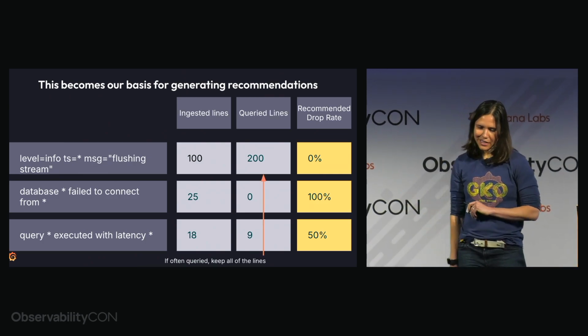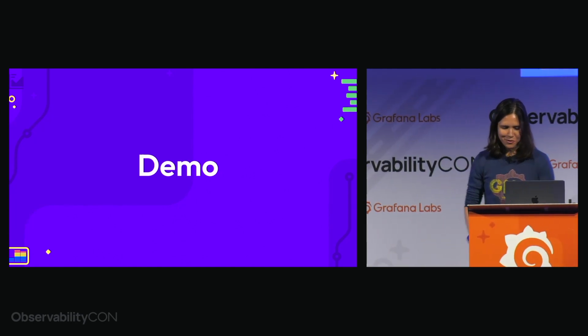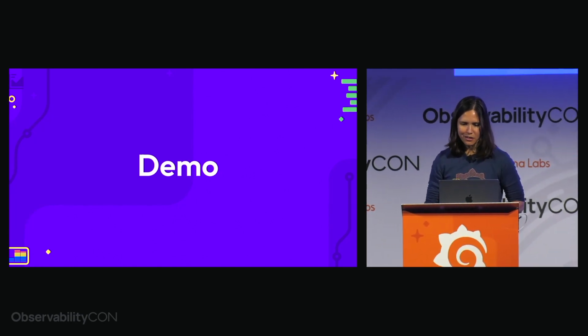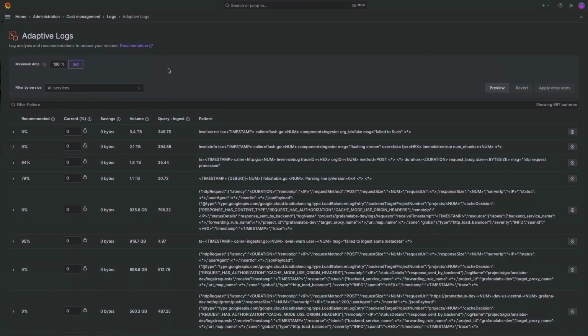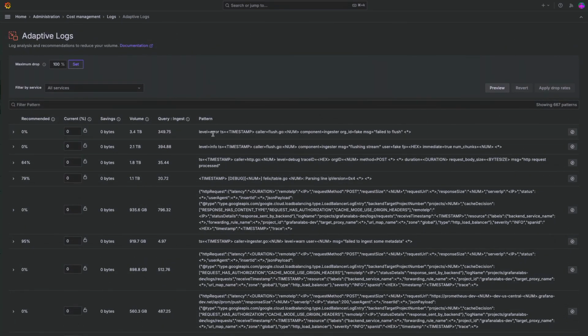I'll speed through that. And now I'm going to take you through our UI for working with adaptive logs. So here's what it looks like. You're going to see adaptive logs under the cost management section of Grafana Cloud. Let's start with the patterns I talked about. So here's all of the extracted patterns.